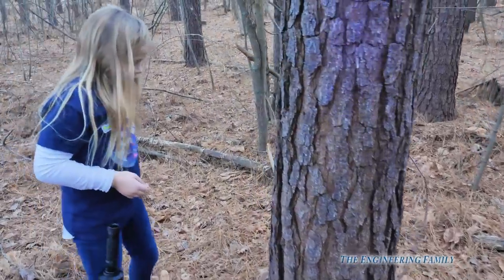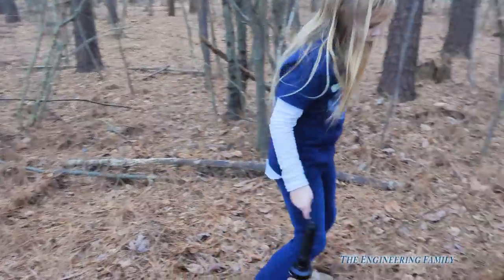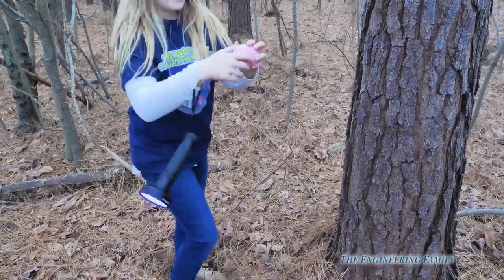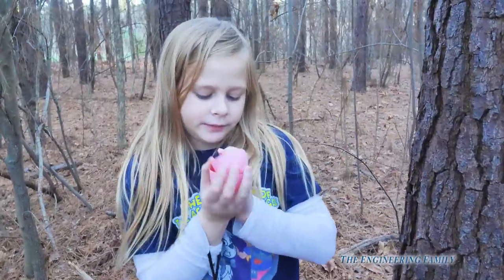What do you see? Look, it's another egg. It is. Wait, where? Right there. Right there is another surprise egg. Good job. Let's open it. Yeah, let's open that up. It's a big owlet. A big owlet.